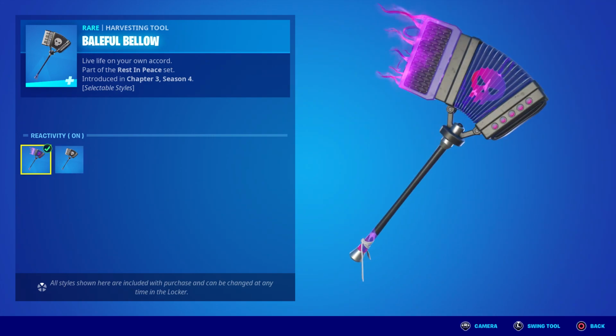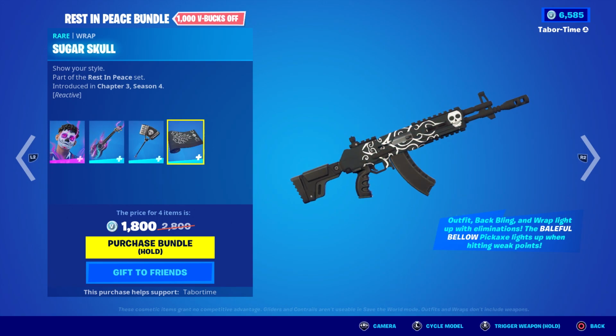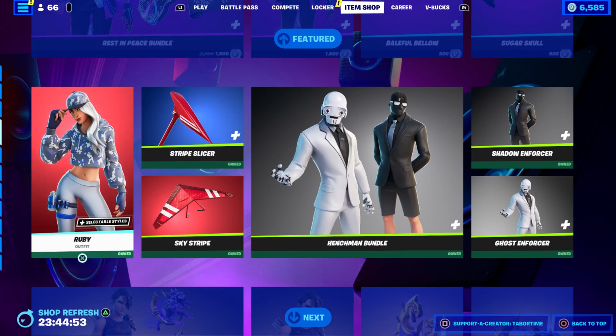It cycles through the whole pickaxe, illuminates it, fire even. And this was reactive too. So it says outfit, back bling, and wrap light up with illuminations. The baleful bellow pickaxe lights up when hitting weak points. So 1800 for that. Amazing. One of the better sets I've ever seen.